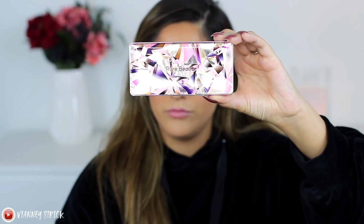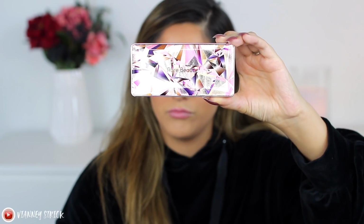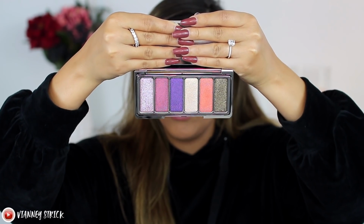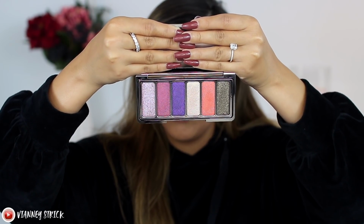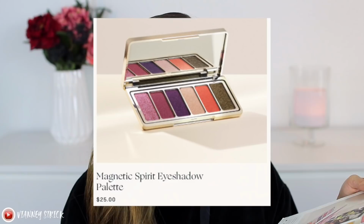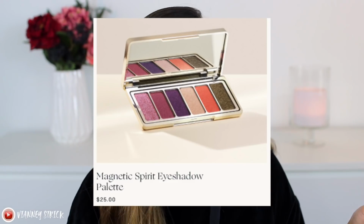And this is the Magnetic Spirit eyeshadow palette, also $25. This is described as a prismatic jewel tones and earth tones palette. Again, ultra creamy, one swipe color that lasts, effortless blending. And the shades from pink to green are Ablaze, Ignite, Power, Clarity, Grounded, and Passion.